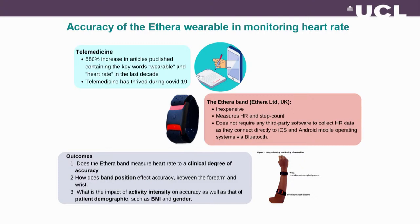In this project, I have focused on medical wearables, specifically the TheraBand, shown here, and it measures heart rate and step count. Although wearables have many more monitoring capabilities now, these two metrics are sufficient to measure post-op outcome for patients. More specifically, between 2008 and 2018, there's been a 580% increase in articles published containing the keywords wearable and heart rate. They allow unobtrusive remote and continuous data collection. Commercial devices are, however, expensive and require companion apps to work, so they're difficult to use at scale. The TheraBand is an inexpensive device which can measure heart rate and step count, and does not require any third-party software and connects directly to your phone via Bluetooth.